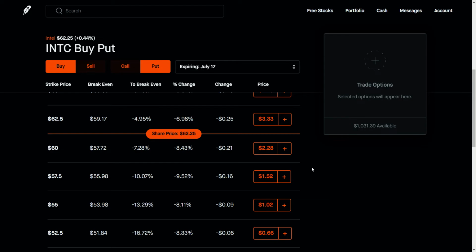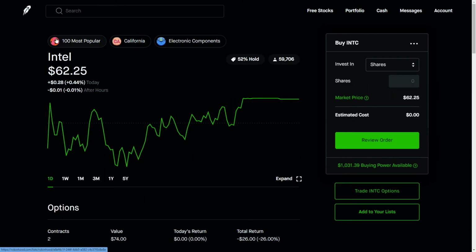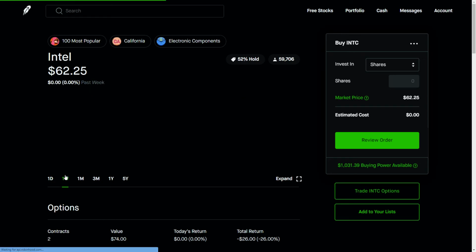However, the key advantage that we see here on the screen is that you can play these stocks with a lot less money than if you were to buy even as many as 5 shares. If, for example, by July 17th you thought that the stock was going to be under $55 a share, it would cost you $102, and then I could buy and sell that option. This is compared to actually playing the Intel stock, where that wouldn't even be a full 2 shares. So there are a lot of different ways that you can utilize options to augment your portfolio.